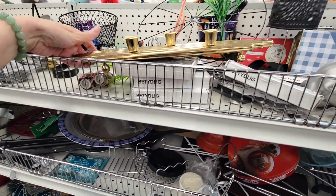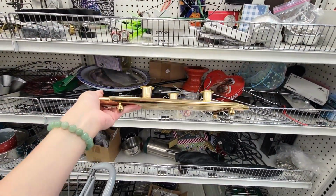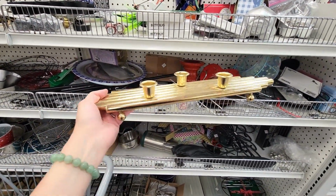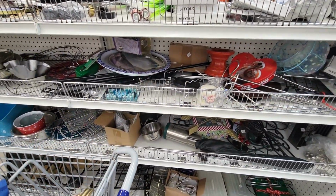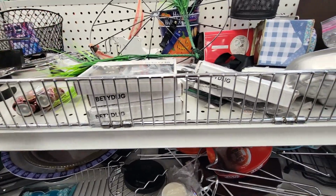I thought this was interesting. It's a candle holder, and it kind of looks like organ pipes, and so I don't know, it just made me think of maybe I could resell it, but I thought it would be cute at Christmas time too.